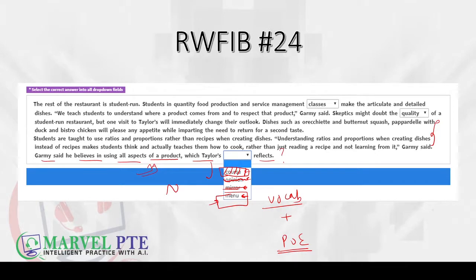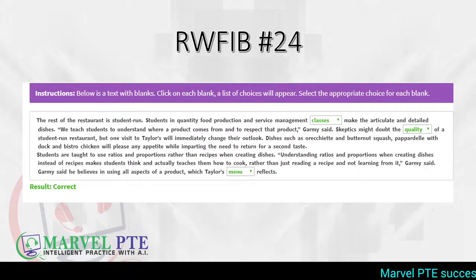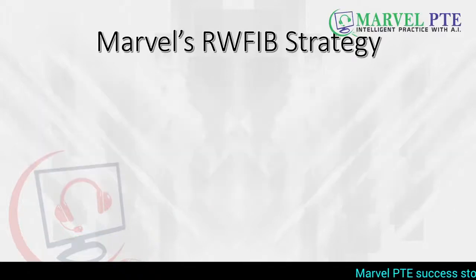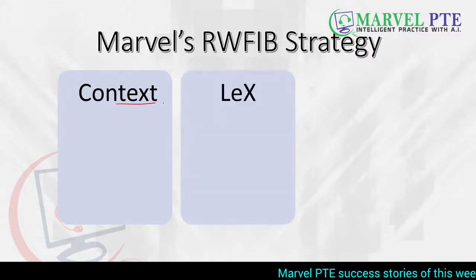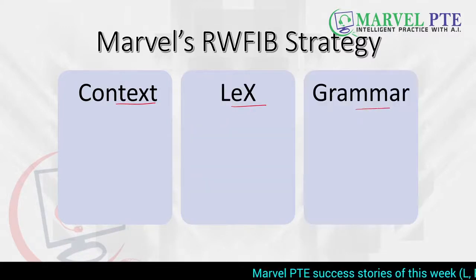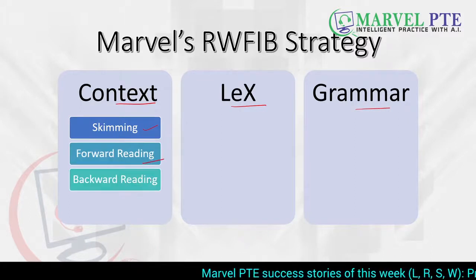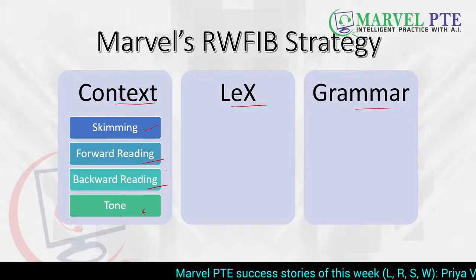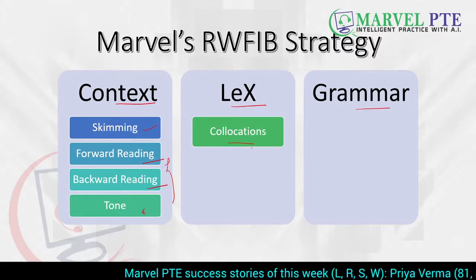So I hope this was quite an easy one and you understood how to solve them on the basis of vocab. Let's see if all the answers are correct. Yes, all the answers are correct. And always remember the strategy which you can use to solve your reading and writing fill in the blanks is on the basis of context, lexical resource, and grammar. So on context, you had seen the importance of skimming, forward reading, backward reading, and tone. These are our other strategies. For lexical resource, you need to know the collocations.